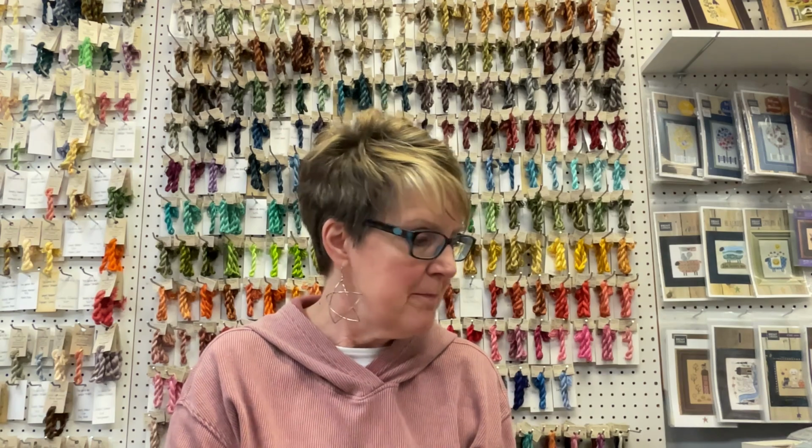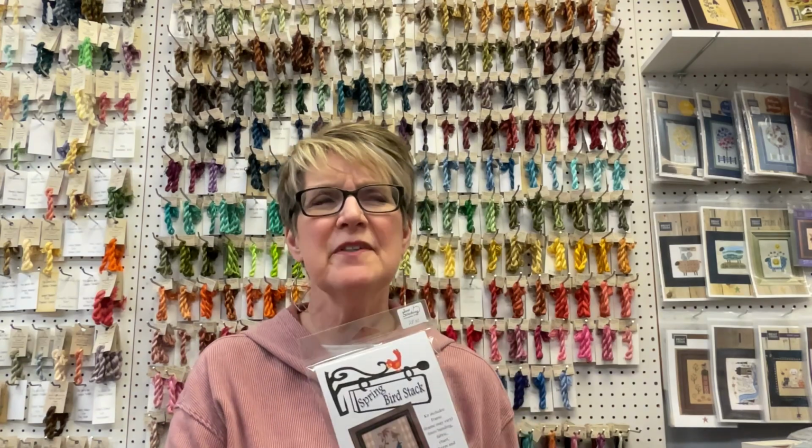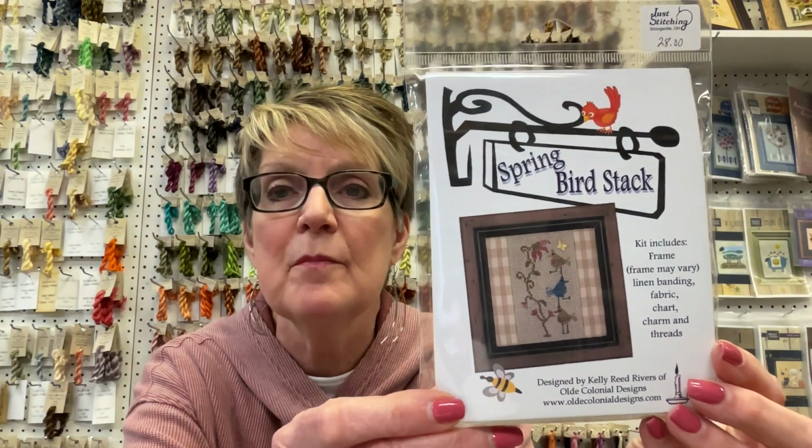Probably not the foam core to stretch it on, but you can easily get that. Let's see, okay, I'll just put them on the floor. All right, so that was kind of the wintry one, the Christmas, hanging with Mr. Kringle. And this is the spring one, bird stack.